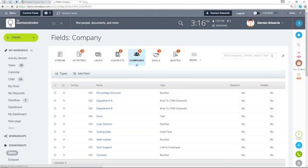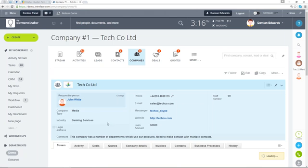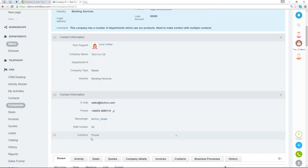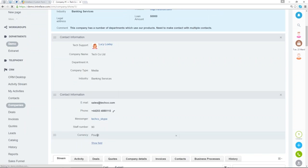and then go back into the companies section. Okay, let's have a look. Open up the company record again. And to add that to our top panel up here, we need to select this button here to drop down to view all the fields available. And this is a new field, so we need to add it in. We can see it here, add it into the list.